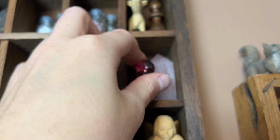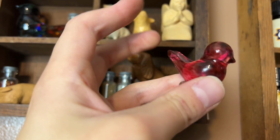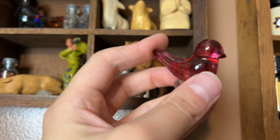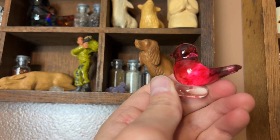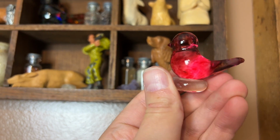There was this man who had a business who did blown glass, and he did these little birds, and he went out of business. So I'm glad that I've got more than one of his birds. There's another one on here. I really like this one, though.